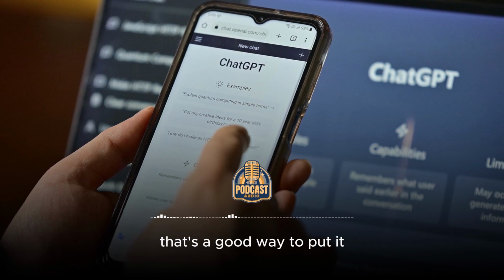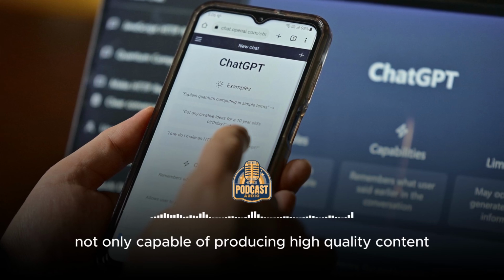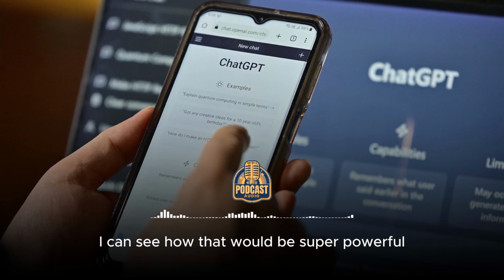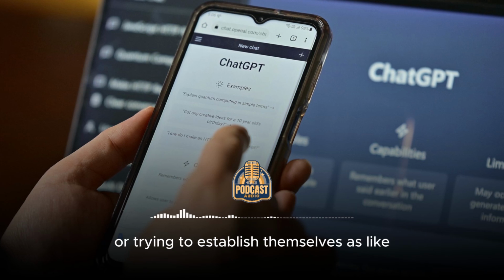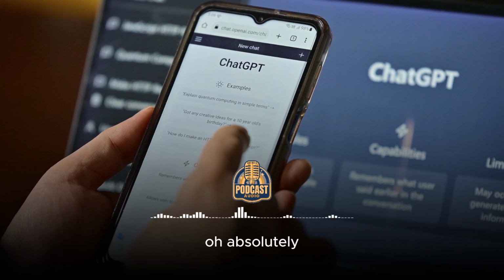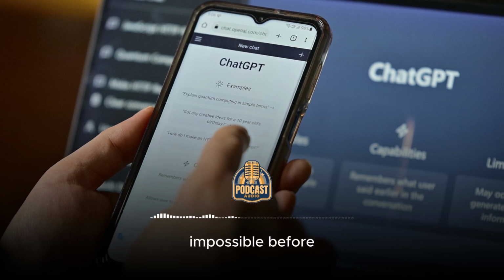So you're basically creating a digital clone of your writing style, but one that's constantly learning and evolving alongside you. That's a good way to put it. It's like having a digital ghostwriter who's not only capable of producing high-quality content, but also learning to speak in your own distinctive voice. Wow. I can see how that would be super powerful, especially for people who are building a brand or trying to establish themselves as a thought leader in their field. Consistency of voice is so important in those contexts. Oh, absolutely. And it's something that AI can help with in ways that were just impossible before.